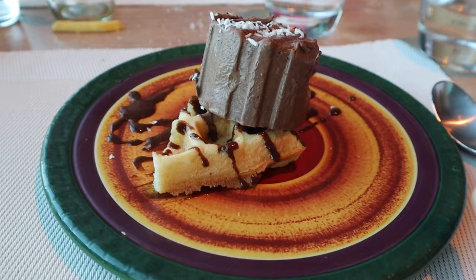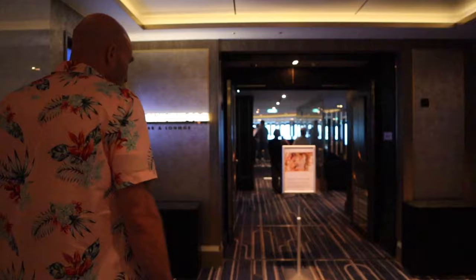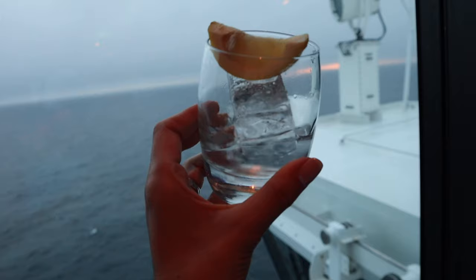So this is our pudding, which is included in the cost. Yeah, this is a bandito, I believe. Here's the lads. They got the memo on. We got the memo. So this is the Mirabelle gin, which is distilled on board in their very own distillery. So I'm looking forward to trying this one.